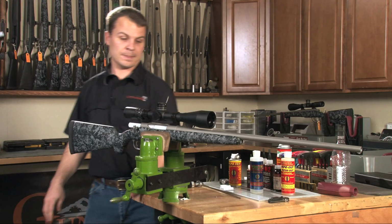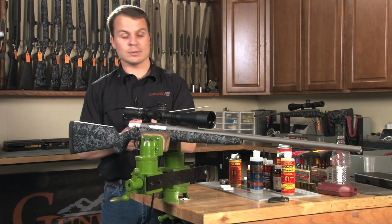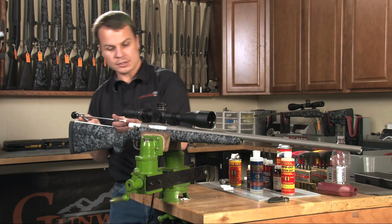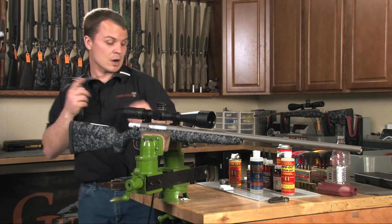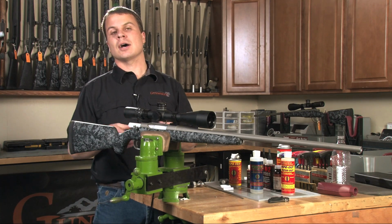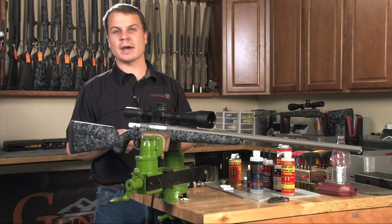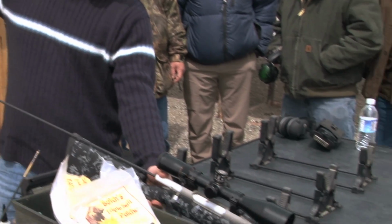All right, we've just cleaned the bore with Wipeout. I want to double check and make sure that that has all the residue out. I'm going to peek down in the chamber right there in the lands. I have no residue for copper left, so I'm going to pronounce that bore clean. You can finish the process with an oil patch if you prefer, and then just mop out your chamber and finish your rifle maintenance procedure.